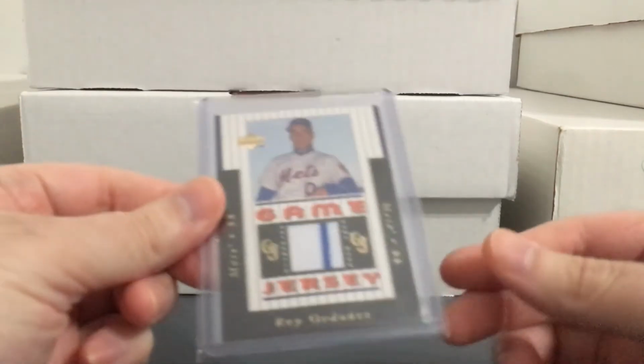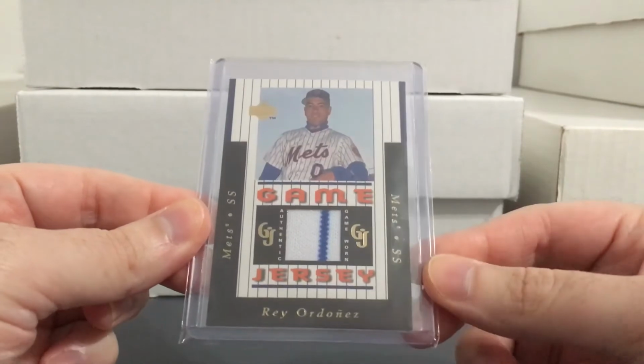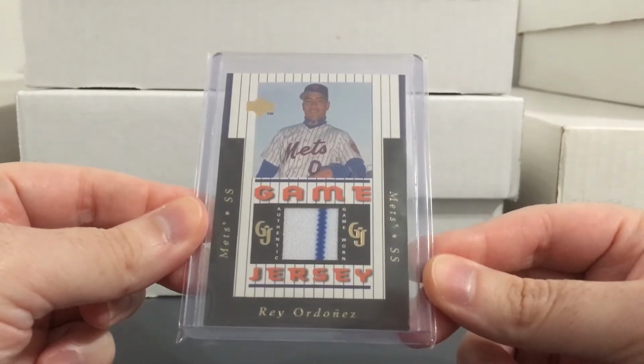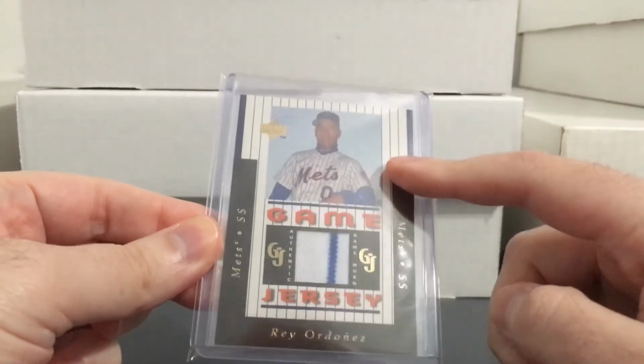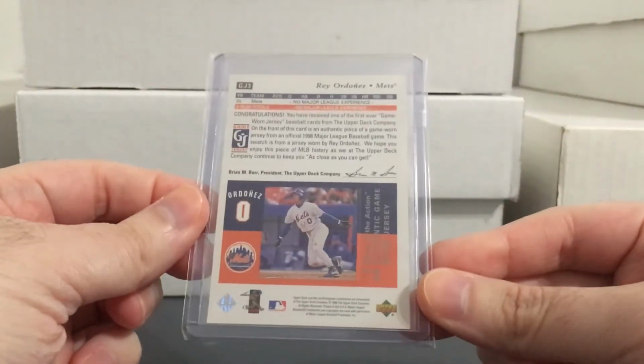And for the New York Mets, I had a few to choose from. Came down to like two that I really wanted to show, but I wanted to keep it to just one card per team, so I chose this one. It's a Ray Ordonez jersey card from the first ever baseball jersey card set. It was a 3-card set with Ray and Tony Gwynn and Ken Griffey Jr. I have the Ray, I have the Tony Gwynn, and I will likely never have the Griffey Jr.